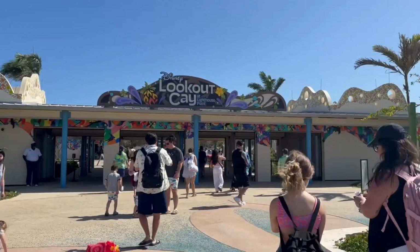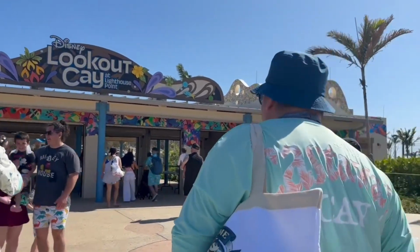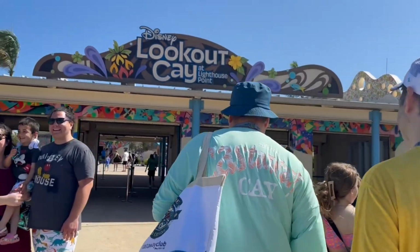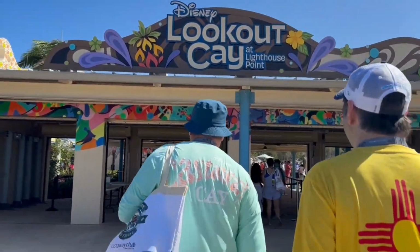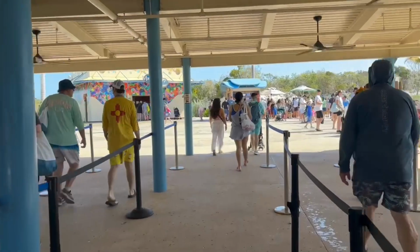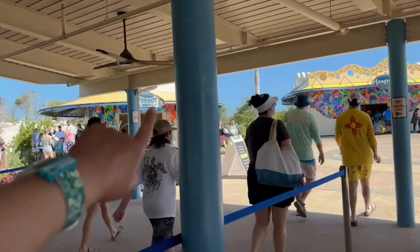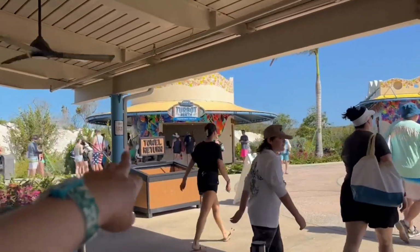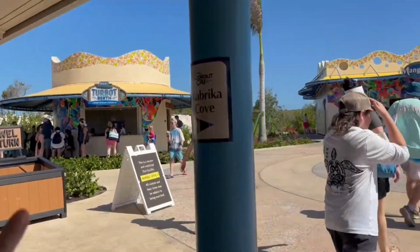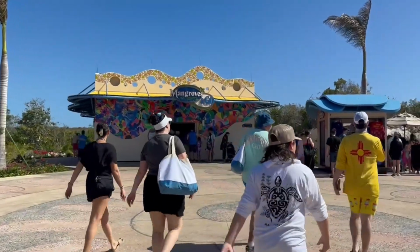Alright guys, so here we are at our Lookout Key at Lighthouse Point. It took about 15 to 20 minutes to get here, so it's about a 15 to 20 minute walk. Sorry if I'm a little bit out of breath. Over there on the left, there is Termbot Berth, which is your charter boat check-in. So that's if you're doing excursions. Then you have over there Mangroves and Go, which is a drink.